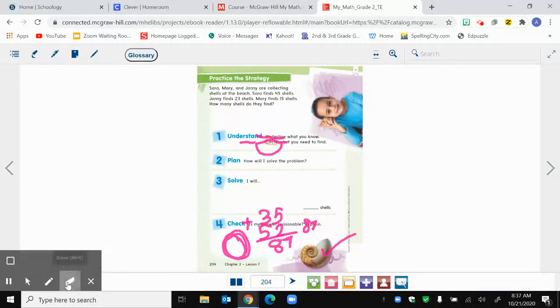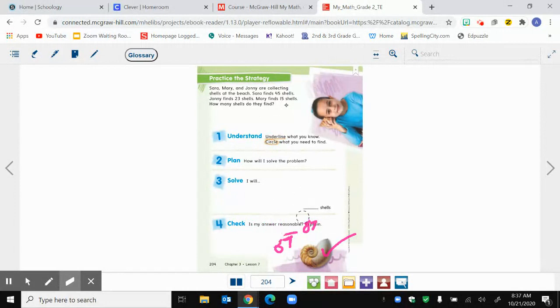All right. Let me erase. Using a different pen today, guys, so I got to keep erasing.